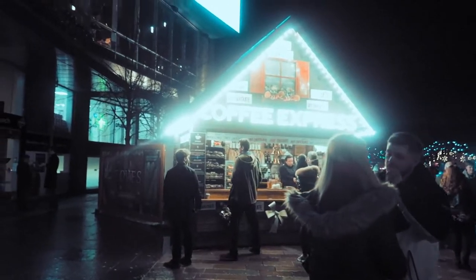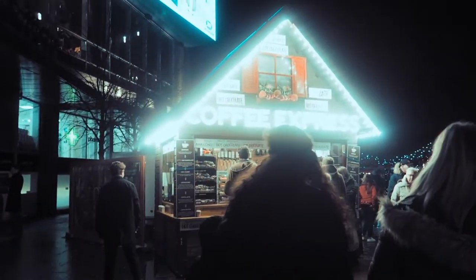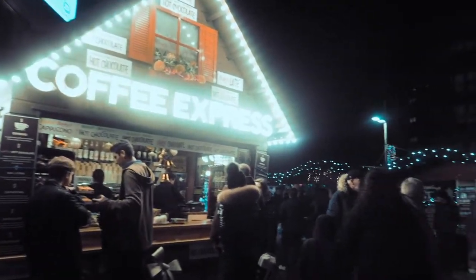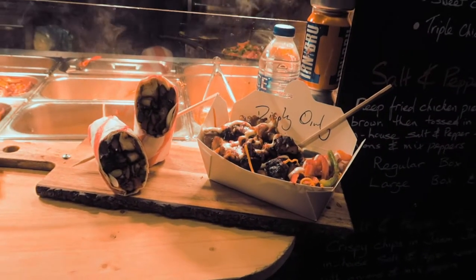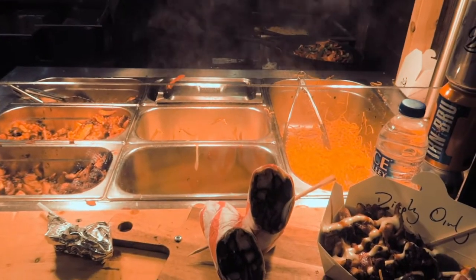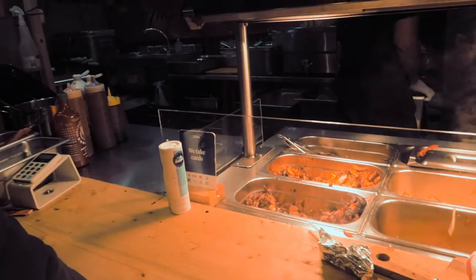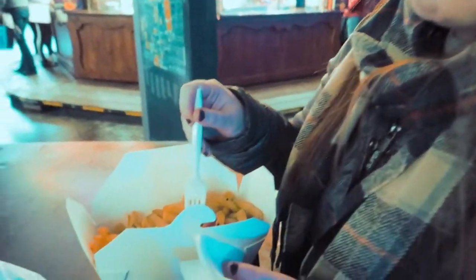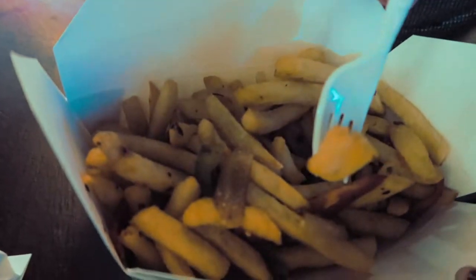This Coffee Express place, Jill, what did you get here last time? A Bailey's hot chocolate. And it was incredible. So good. So Jill's gonna get some salt and pepper fries. Does look good. Love that salt and pepper life. It's a good life. So Jill got our salt and chili chips. That looks pretty good.